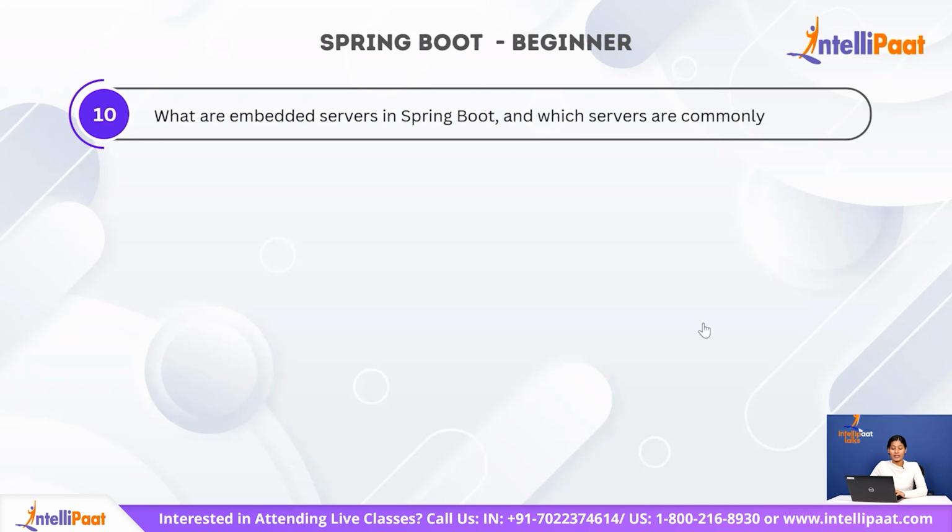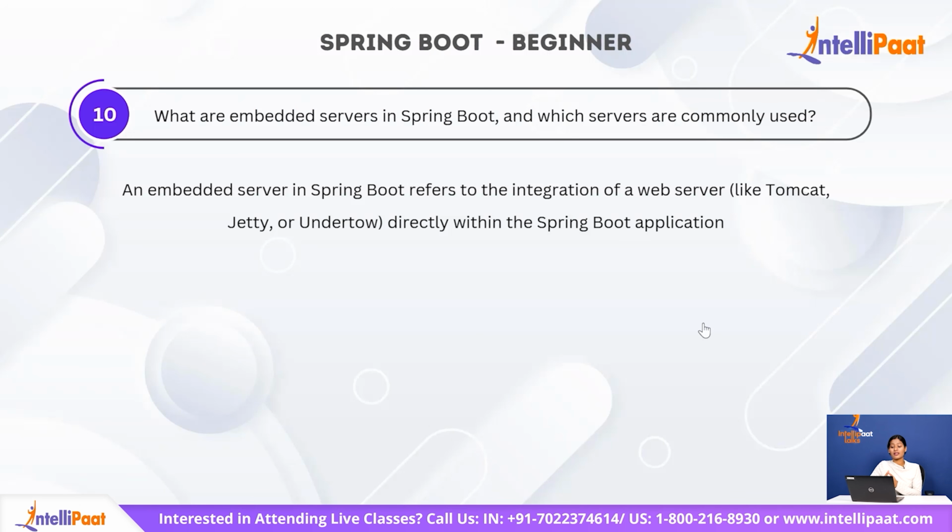Moving on to our next question, or our last question of the beginners module. What are embedded servers in Spring Boot and which servers are commonly used? Now, an embedded server in Spring Boot refers to the integration of a web server like Tomcat, Jetty, or Undertow, directly within the Spring Boot application.